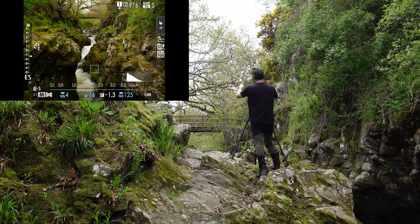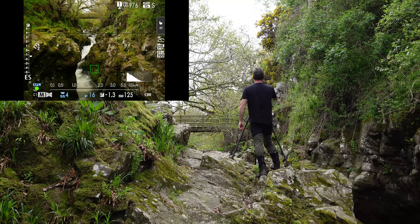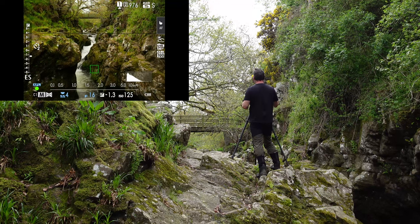So what we've got is this gorge coming down with these series of cascades coming down into this lower pool down here. And it's a really pretty scene, but what I'm having to be aware of is I want to get myself across in a position where I'm not cutting out any of the flow of the water. So I want to be able to see that and follow its path all the way down the frame.